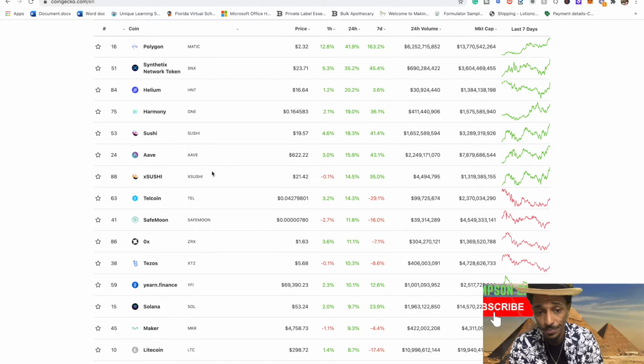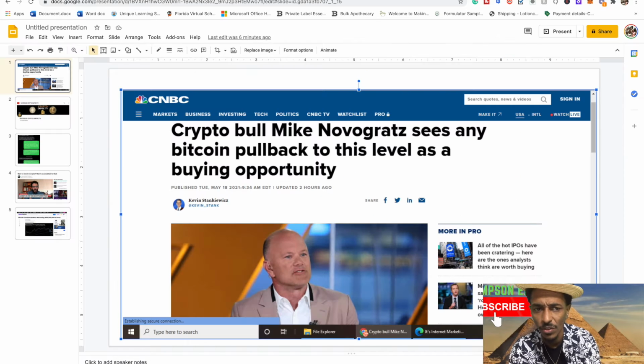SushiSwap, we got SushiSwap back in at the top 5. Telcoin is still in there at 0.4 cents, even though it went down 29% in 7 days. That's a coin that I'm going to be looking into. Telcoin. So I'm going to probably do a video upcoming on that because I've been seeing that in here so much and it's at a good low range. So I'm going to get into that.